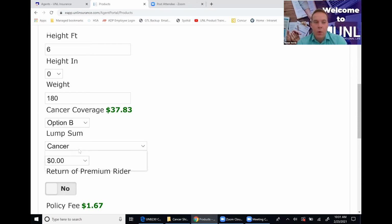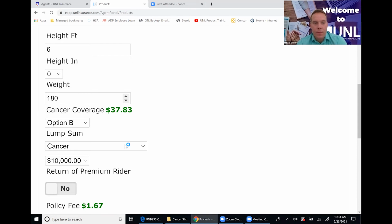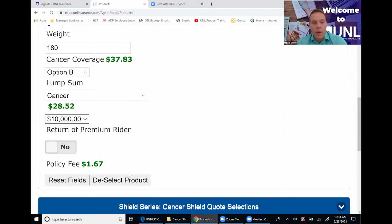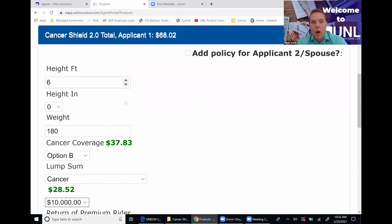You can do a cancer lump sum, or you can do a cancer, heart attack, and stroke lump sum option. And here you can select how much cancer lump sum they want. Let's say you want $10,000. It's automatically going to calculate the premiums for you. Let's say you don't want to do return of premium. And there you go. You go to the top and you can see the total cost per month for this plan, $68.02.